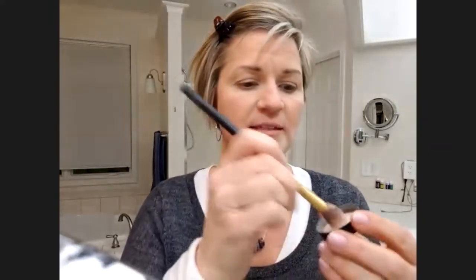So I've got this bristly brush, and I'm just going to put it on my eyelids. Now you can tell it doesn't have really any color. What it is, it's sort of a primer. So it's going to help your eyeshadow stay in place.